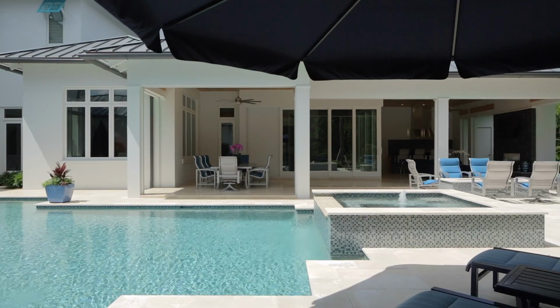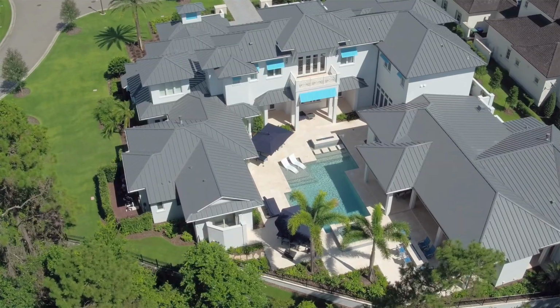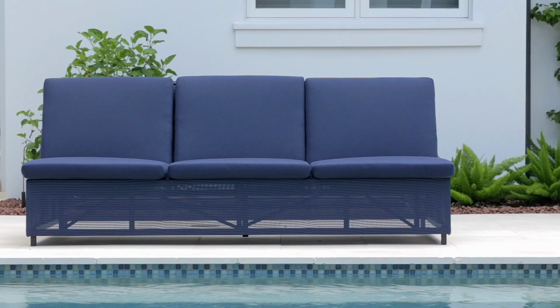Well, I think initially when we started to look here, we were thinking about it as our future retirement. Once we bought the lot and we started to design the house, we would come here more and more, and decided that we're going to make the move and make this our full-time house.